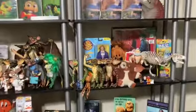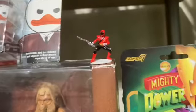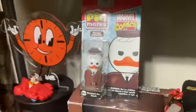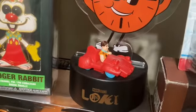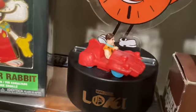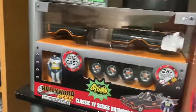Moving over, we have more random stuff. This is the random section, everybody. We have this very cool Power Rangers figure. If something's tiny, it's cool. It's just a fact. We have Dr. Zaius from Planet of the Apes, Howard the Duck, Miss Mitz, Elmer Fudd. That is not Elmer Fudd. That is Fred Flintstone. There we go. Use the old brain power, Garry. A Funko Pop pin of Roger Rabbit and a buildable Adam West Batmobile.